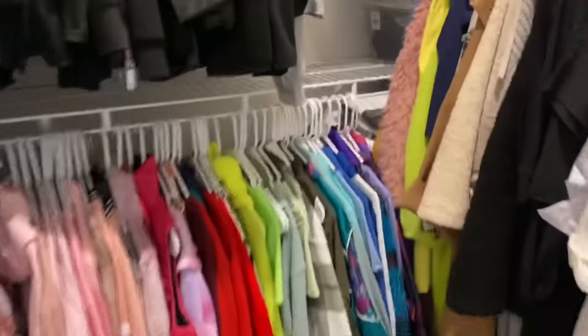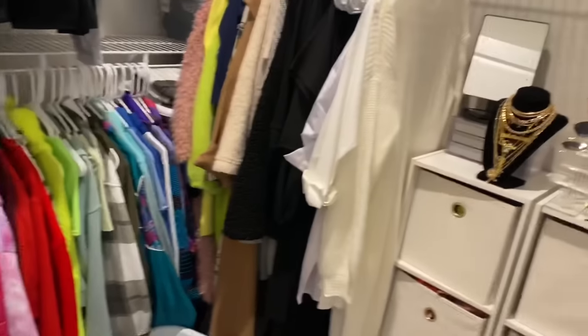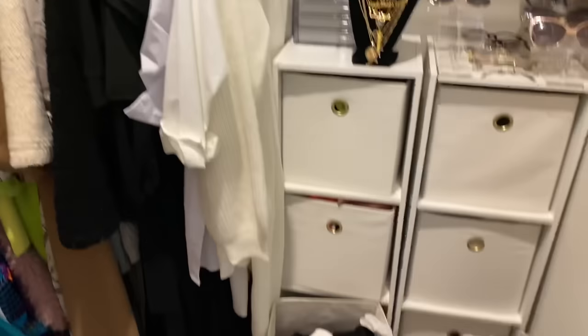I've actually stuffed so much stuff in here, you guys. I got stuff there that you can't see. I really tried my best to hide everything so that it still looks like a clean and nice closet, but that's everything. So IKEA is definitely gonna be a move today.